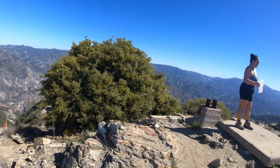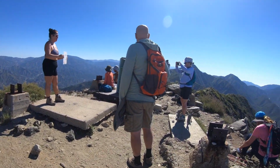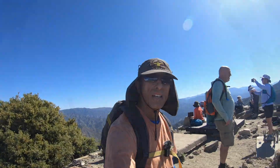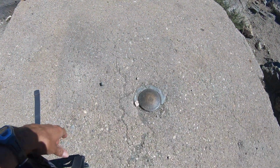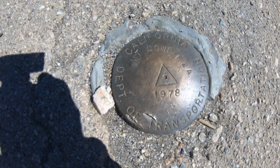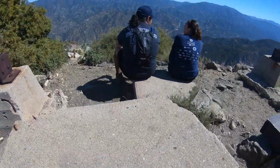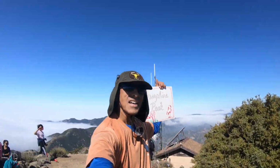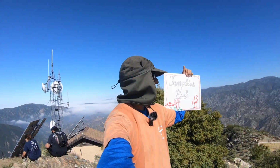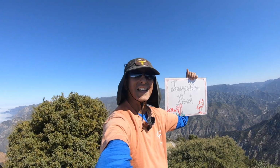This is what it looks like at the peak. You could take your picture and enjoy it. Pretty cool. Check this out, the official hiking seal, Mount Lowell, 1978. And you know you made it to the top when you can take one of the signs and take a little picture with it. Check that out.